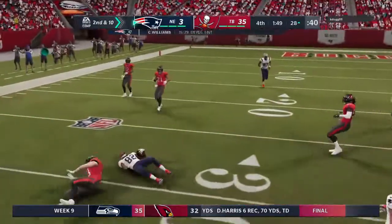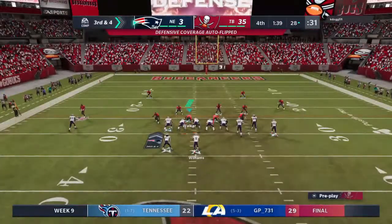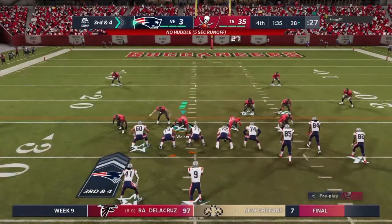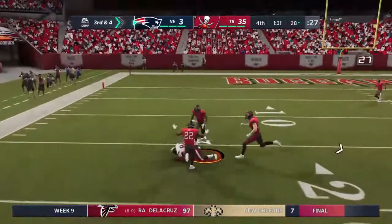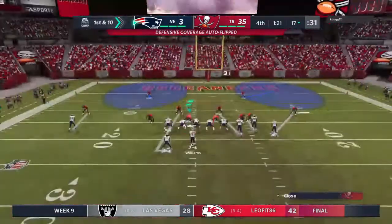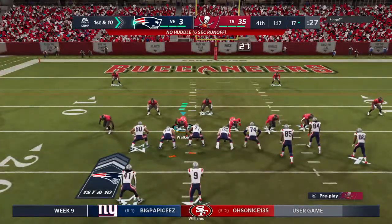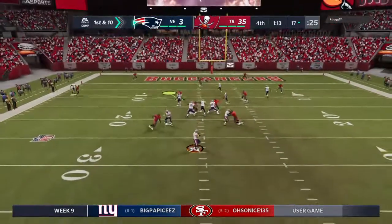Now here's a throw that's complete. The pass. They get 6. That'll leave them with 3rd and 4. Here's the 7th play of this drive. This is 3rd and 4. 3rd down. Back to throw again. Oh, he's got a man wide open, complete. And he will have a Patriots first down as they're able to get the 3rd down conversion. 11 more yards there, and this methodical drive continues.